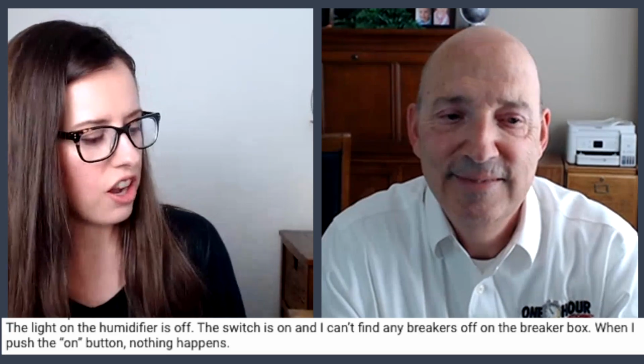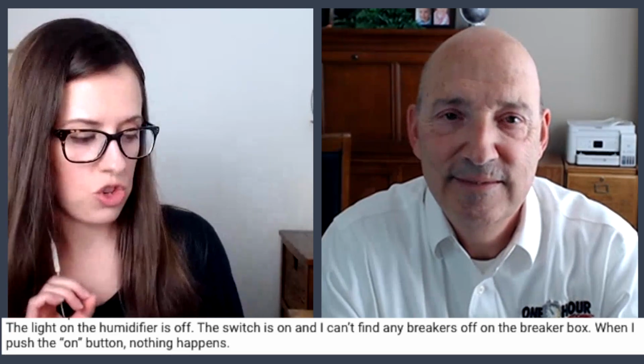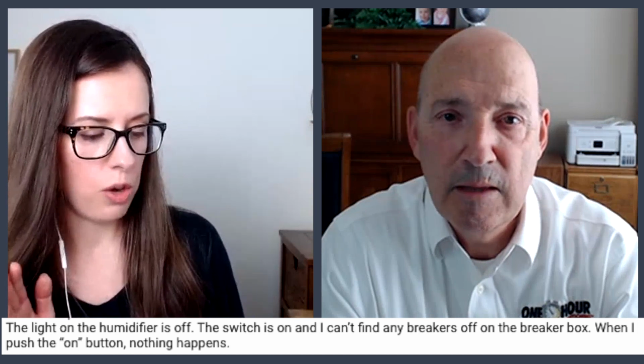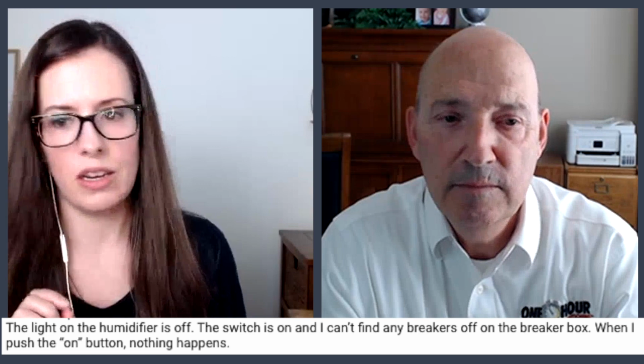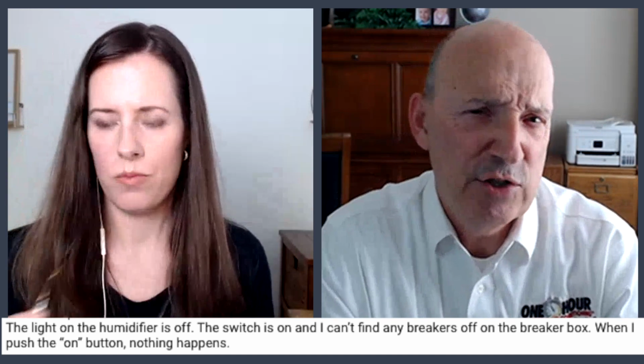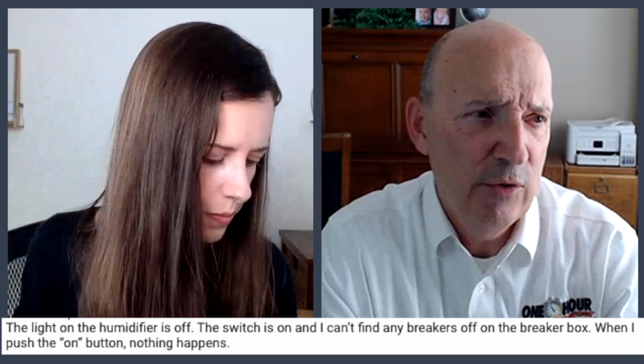This is on a humidifier problem. The light on the humidifier is off. The switch is on, and I can't find any breakers off on the breaker box. When I push the on button, nothing happens. Okay, and I'm assuming they're talking about a steam humidifier. It's the only one that I know of that has power buttons and lights and things like that on it.